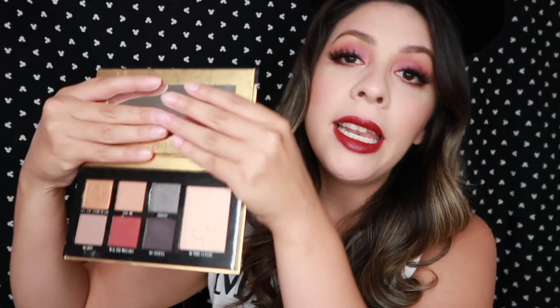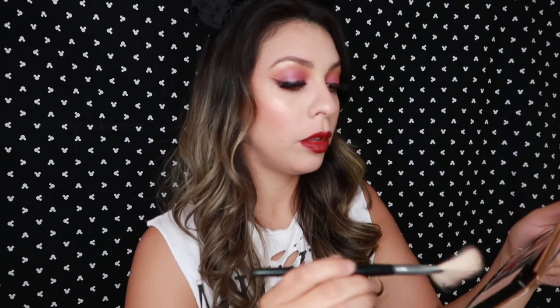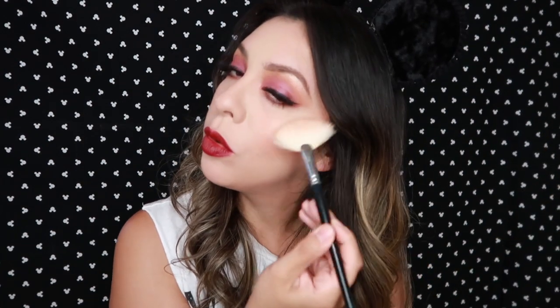And then of course on the far right we have the shade Beyond Classic, and that is a perfect highlight shade. I do think that they incorporated a lot of gold into this eyeshadow palette slash highlighter combo duo, whatever. I love gold in any and everything, so the fact that they have it in the packaging, in the eyeshadow, and in the highlight is just perfect for me.